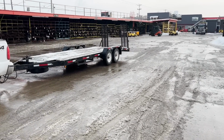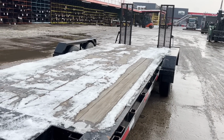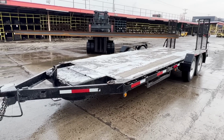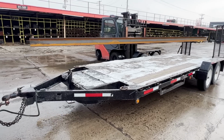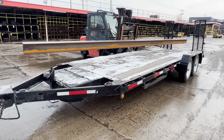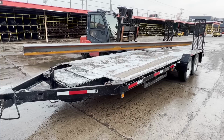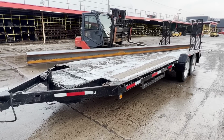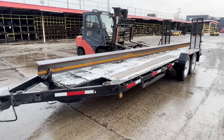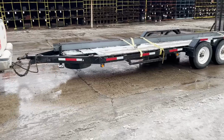All right, we are here. All right, now we wait for one of the guys to come over with our I-beam. See it coming over there? Big I-beam, huh? Looks like he's done this a time or two. Oh, we're about to hear a kaboom. Thank you. All right, there she is.